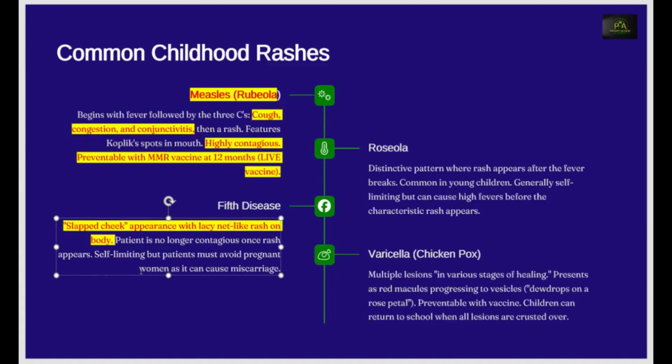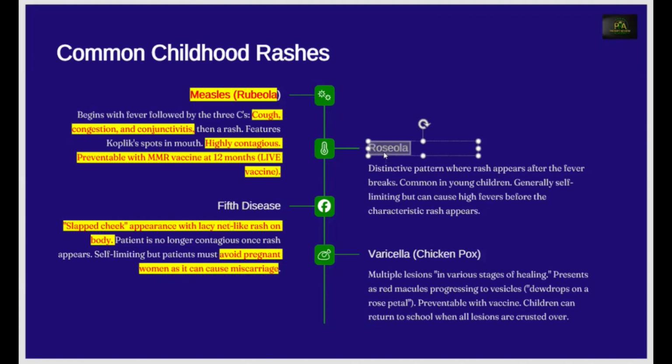So it should be avoided in pregnant women because of the risk of miscarriage. So that is the fifth disease. We will still see some of this in pediatrics. That one is known as erythema infectiosum. But there is another one we call roseola.